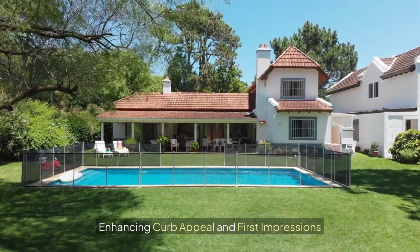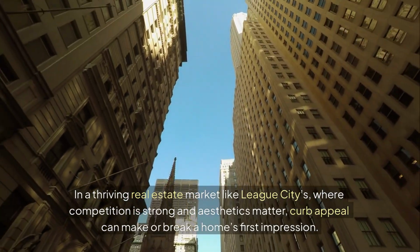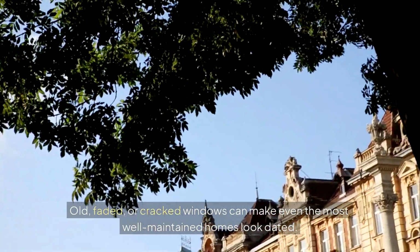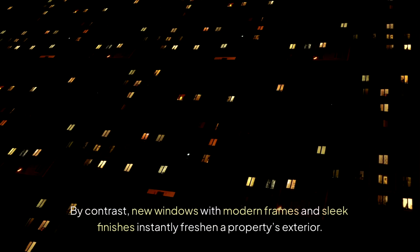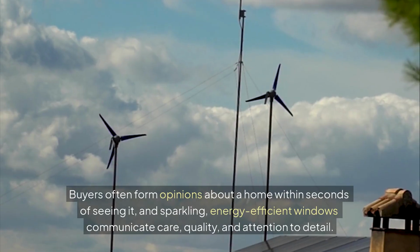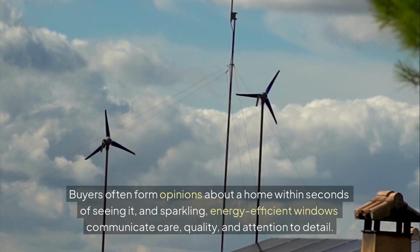Enhancing curb appeal and first impressions. In a thriving real estate market like League City's, where competition is strong and aesthetics matter, curb appeal can make or break a home's first impression. Old, faded, or cracked windows can make even the most well-maintained homes look dated. By contrast, new windows with modern frames and sleek finishes instantly freshen a property's exterior.